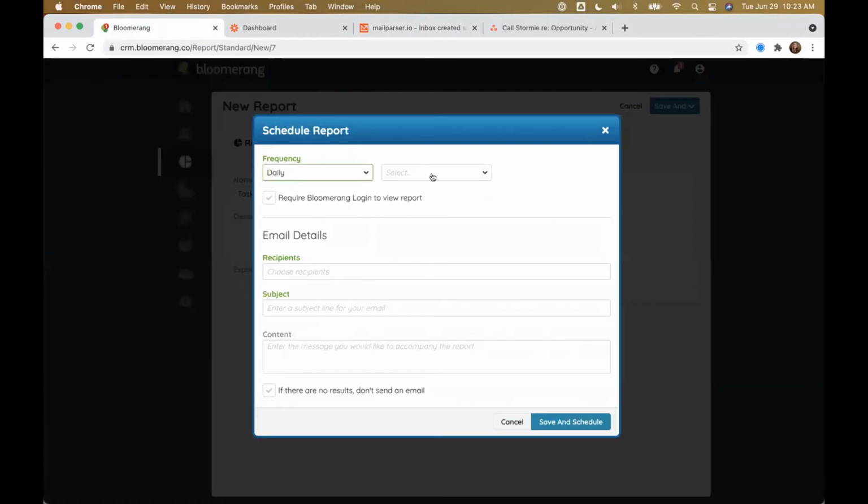So we want to send this report daily. We're going to send it at 3 a.m. The reason why we're going to send it really early in the morning is so that when I log into Asana, it's going to show me all of my tasks that were created in Bloomerang the prior day. And it's all ready for me when I get started in the morning.